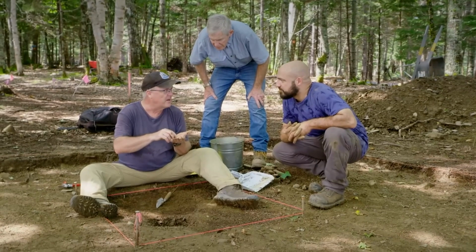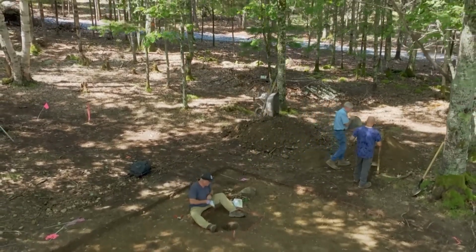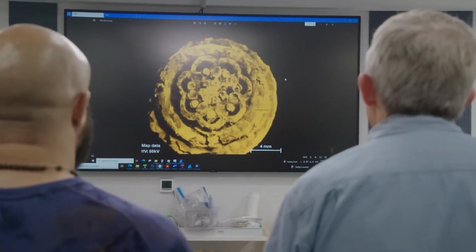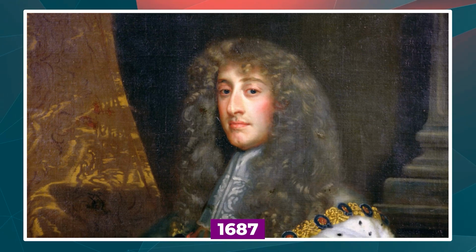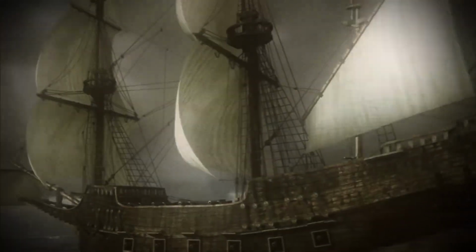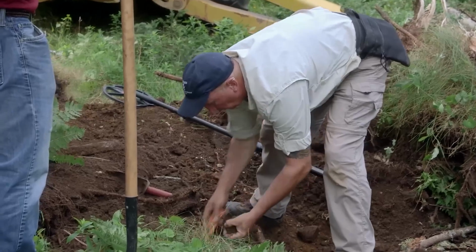The team is working to uncover a unique button near the rounded stone foundation on Lot 5 and its connection to Sir William Phipps. They are also working on a speculative date for the button's creation, with the team focusing on the 1700s and possibly earlier. In 1687, King James II of England ordered Sir William Phipps to conduct 2 salvage operations of the sunken Spanish treasure galleon, the Concepcion, near the Dominican Republic.